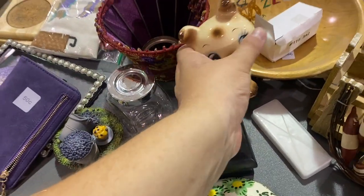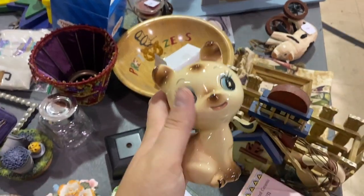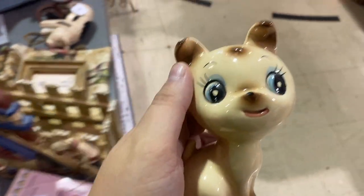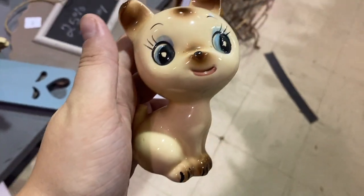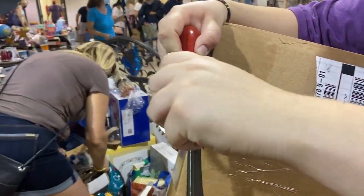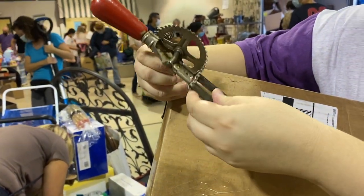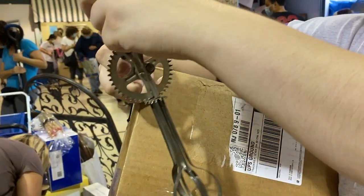Oh my god, this is so cute. Definitely made in Japan by that little face. He's so cute. Oh wow, that's in good condition too. Look at that old red paint. Oh, is it not working? A little jammed.